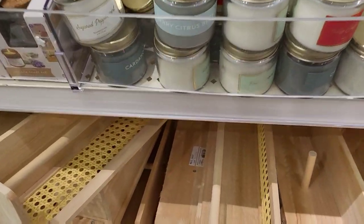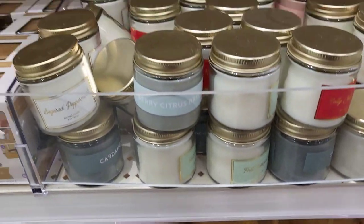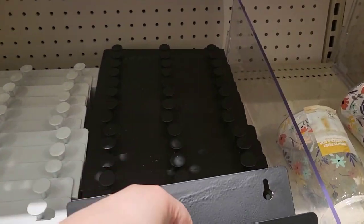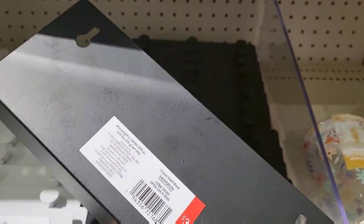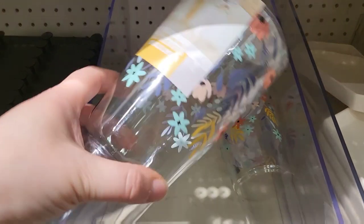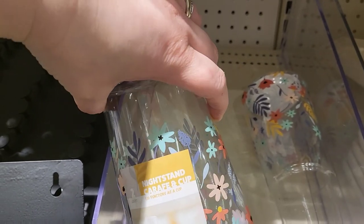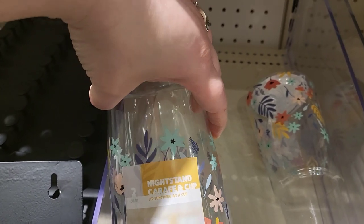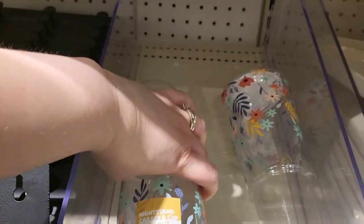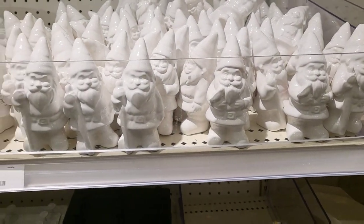And then they have these. They're a little bit more different. So those are cool. More candles. Let's see what this is. Pretty much the same thing, but it's a metal one for $3. And then, let's see, what is this? It is a nightstand. So you can put your drink in there and have like a little cup so you can have something like that. Pretty cool. Those were $3.